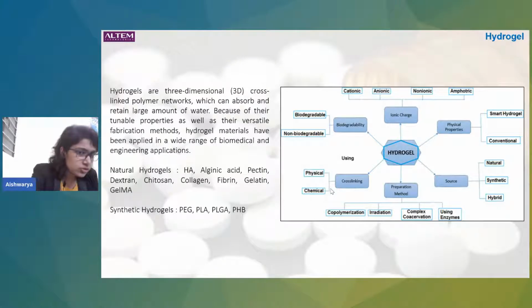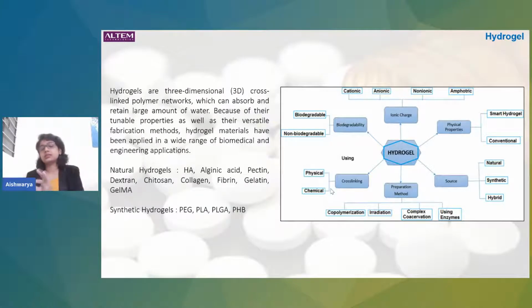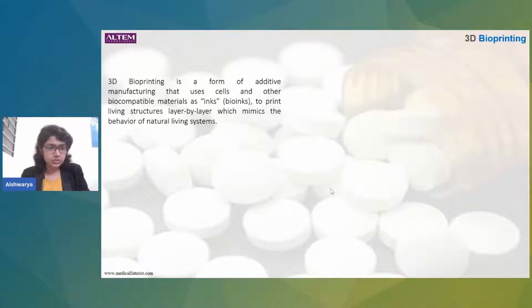And I also want to stress, it's called a three-dimensional cross-linked polymer network. And the question always comes down to, okay, if it's a three-dimensional network, why would you need another 3D design model to create it? It's obvious that we are trying to create physiology. That's where 3D bioprinting comes into the picture.